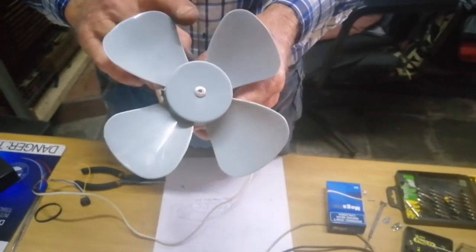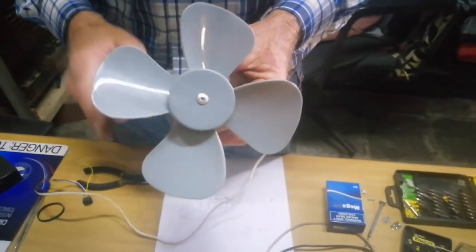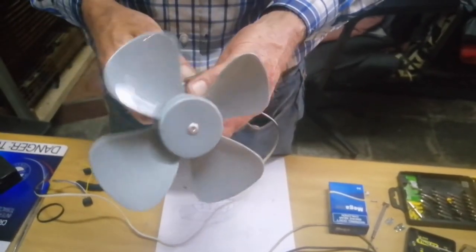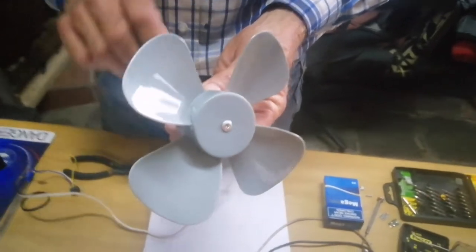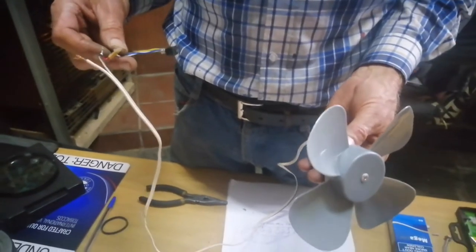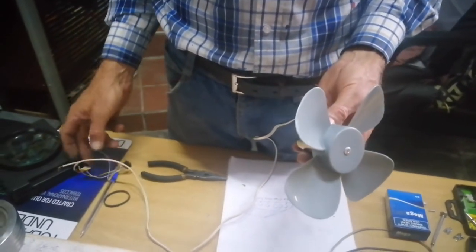One of the nice things about DC is it can run both ways, just by changing the polarity. So I'm going to change the polarity at the back here somewhere. Not down there. This needs to be polarized, the input. So I'll change the polarity so that it runs backwards and forwards with a little switch in it. Okay, I'll film that when it's ready.